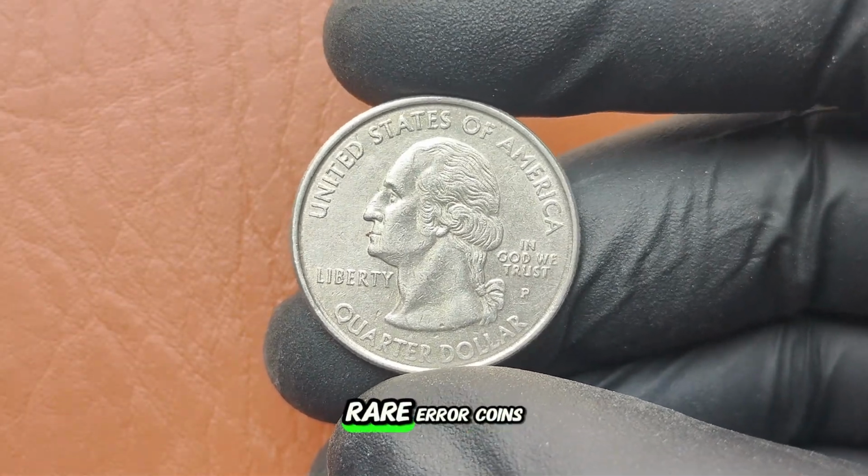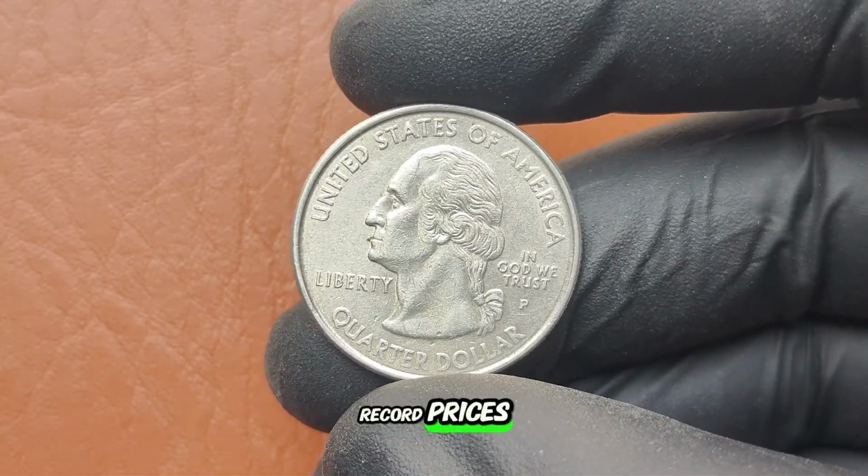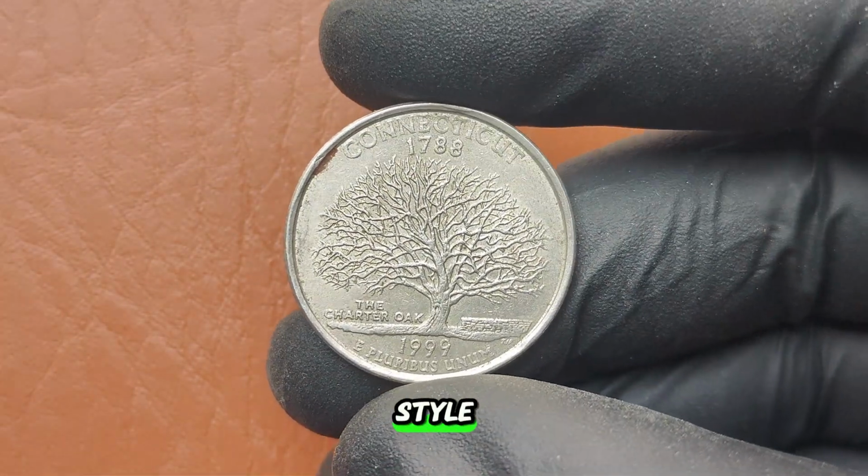The market for rare error coins is booming. Collectors are paying record prices, and the demand is only climbing because rarity never goes out of style.